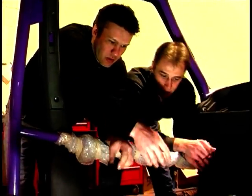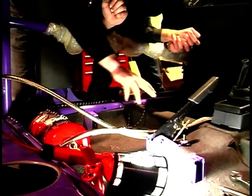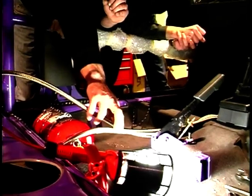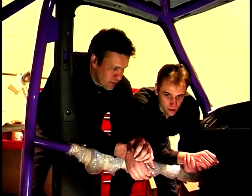What we'll do is run a tray right down the centre of the car. That will be secured to the vehicle, and all of these pipes will be secured to that. So you've got easy access for maintenance, but they'll be securely fastened down.